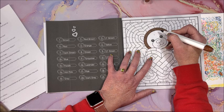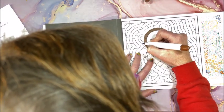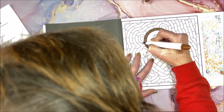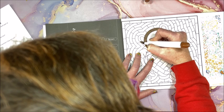All right, which country grows the majority of the roses that are sold in the United States on Valentine's Day? So which country grows all those roses? And I'll finish coloring in this spot.